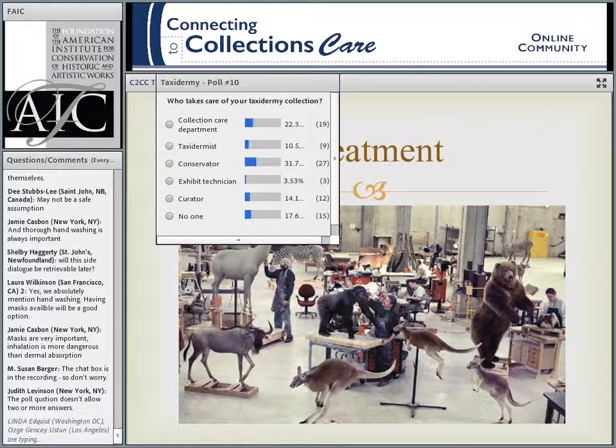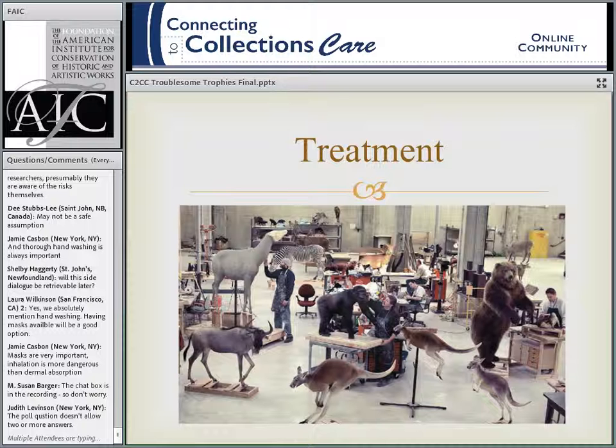So now we're going to get into treatment. Susan, if you could pull up poll question number 10, we'd like to know from all of you who takes care of your taxidermy. Because we've been talking about a conservator and a taxidermist, if you have mounts to repair, who would you turn to? George and I have had a lot of conversations about this, but I think ideally both, if you can have a partnership.